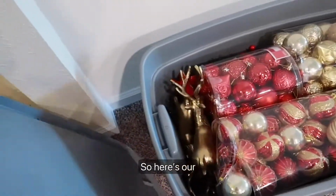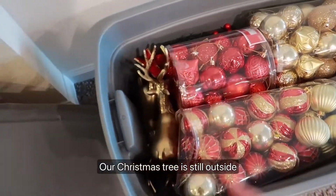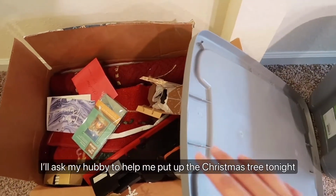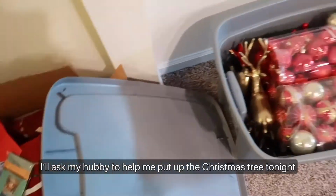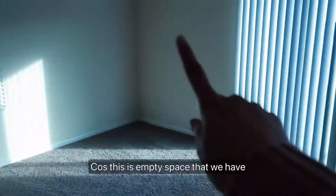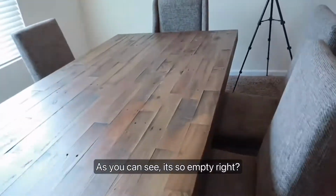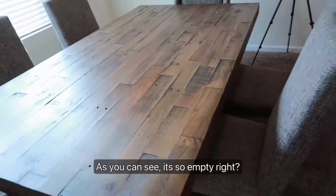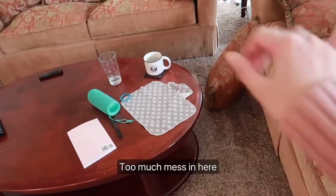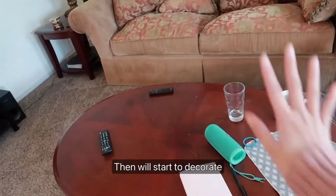Kagabi, nilabas na namin yung mga ibang decoration. So, ito yung mga yan, decorations. Yung Christmas tree nasa labas pa, sa garage pa. Mamayang gabi, papatulong ako ikabit. Putting the Christmas tree here, kasi yan lang naman yung parang blank na space. And as you can see, talagang empty, diba? Bibigyan natin yan ng buhay. Linisin ko muna to. Ang daming kalat, guys. So, maglilinis muna tayo and then de-decorate na natin.